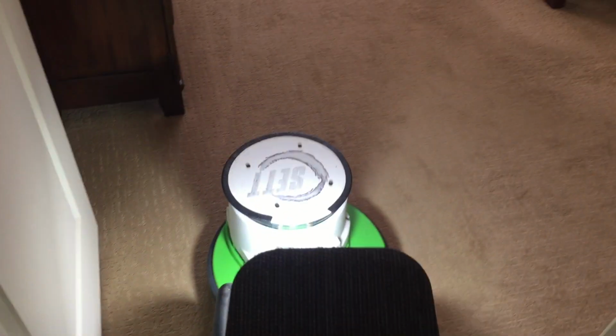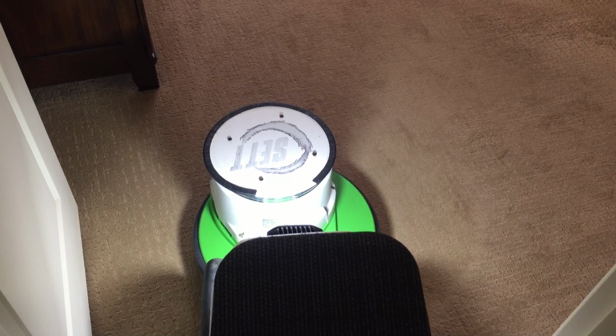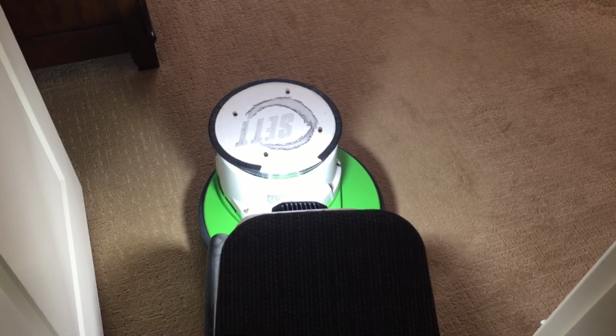But anyway, so just the one room. I vacuumed it all, did the edges and corners. I've actually cleaned behind the bedside tables and put them back. And so now we'll do the main area. And it won't take very long, I guess.